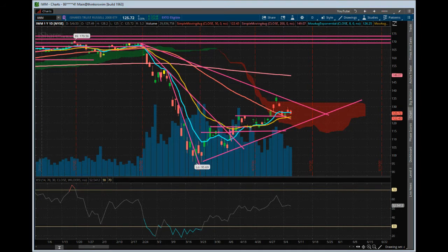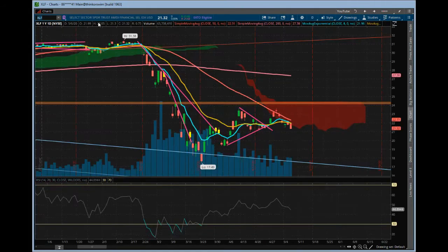Next, let's take a look at another ETF. Let's take a look at the XLF. So the financials have been interesting and have been showing relative weakness and have kind of been leading the market down on any down move. A lot of times the moves down have been early in the XLF before the rest of the market. So that should be pretty interesting here.